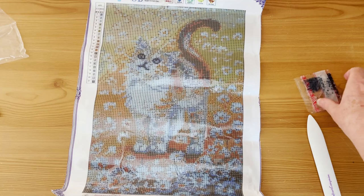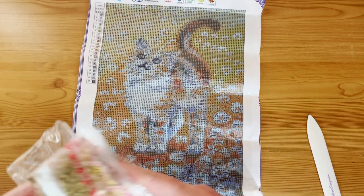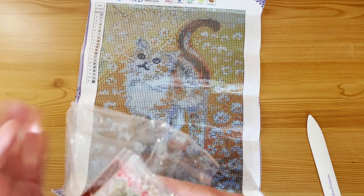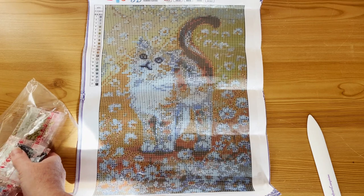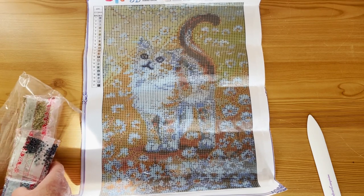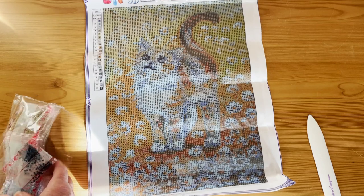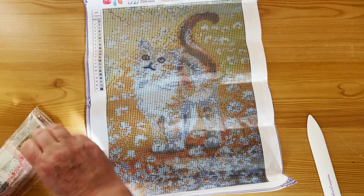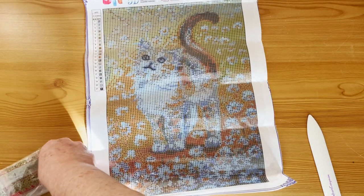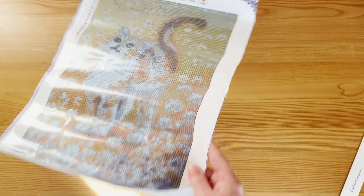So I like cats. Not entirely sure how I feel about this image because the cat's face is really freaking me out. And interesting to see that there's blue in the cat, and a bright blue as well. So, we'll see how that one goes. Let's have a look at the next one.